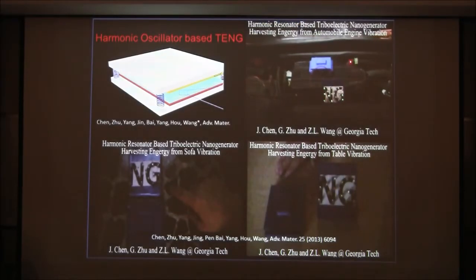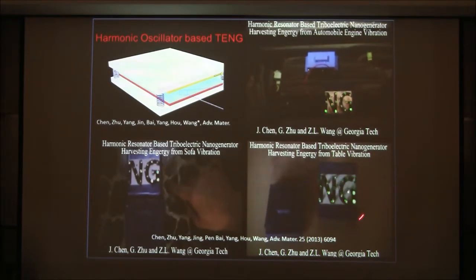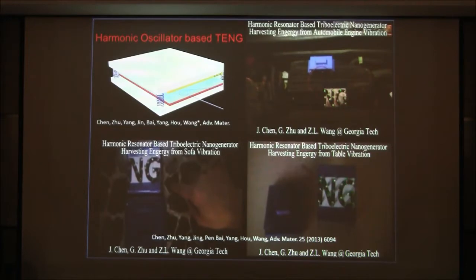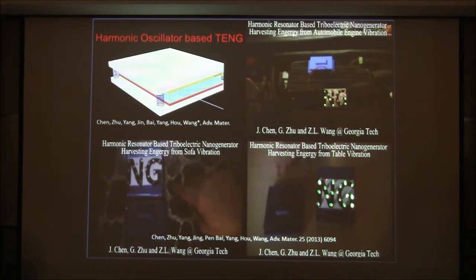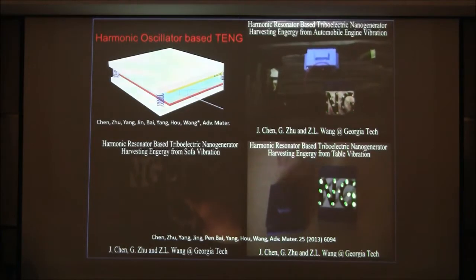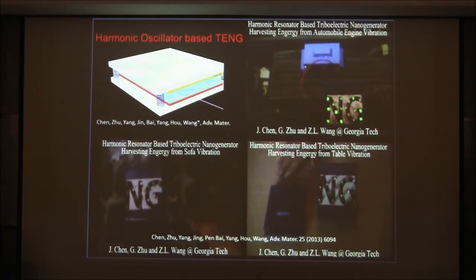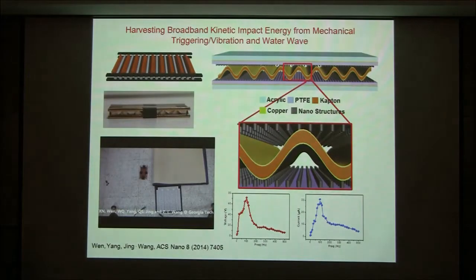Vibration: you put this on a car engine here, harmonic oscillation here drives this contact separation. This can monitor the condition of the car. You can put this on a sofa, or you can put this on a desk. These things can be used for monitoring the system, and also use the vibration of the desk to generate electricity. Again, this gives high voltage output. Just simple knocking can immediately light up those lights. So this is a vibration sensor and power generator.